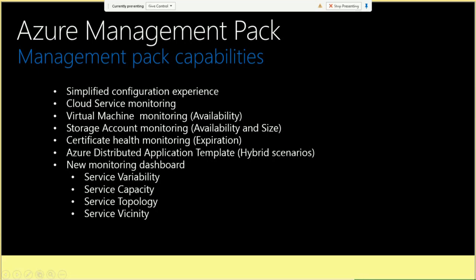from here. So the Azure Management Pack, the new one today, has been really simplified in the configuration. I mean, when you compare between the old one and the new one, you'll see a huge difference. And maybe if you didn't see the old one, don't bother, use this one. It's actually better. So it also offers cloud service monitoring. It also offers virtual machine monitoring availability.